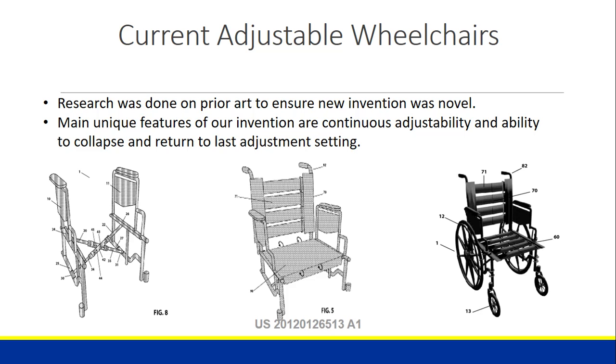So the main unique feature of our invention when compared to other adjustable wheelchairs is this continuous adjustability. You're going to see on a couple of these pictures that there's adjustment braces where you could pull a pin and it'll adjust into the discrete sizes that Heather was mentioning, like 20, 18, 16. But what if you need a continuous adjustment? What if you need 17 inches or 16 and 3/4 or any other size in between? So we wanted a design that could be continually adjustable and completely match the patient for maximum comfort.